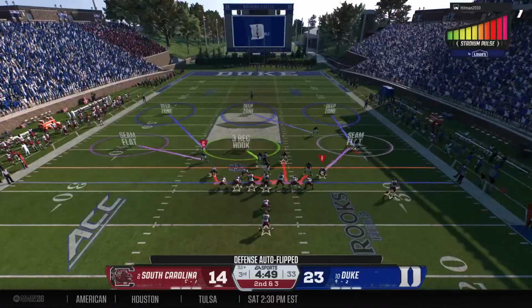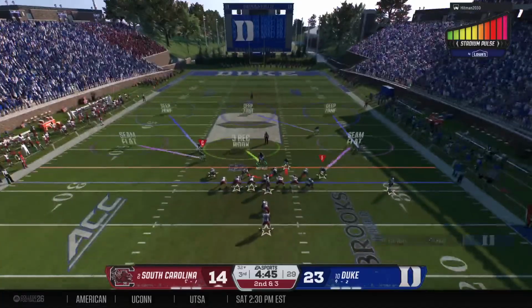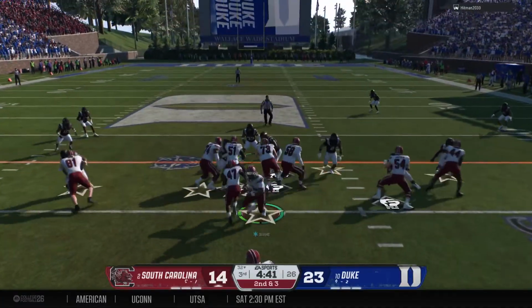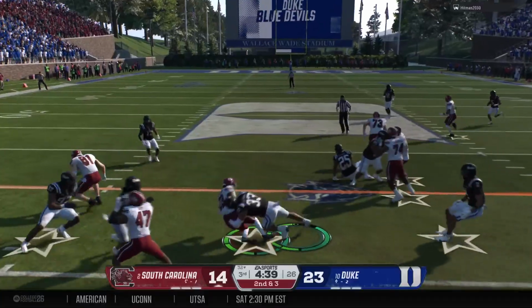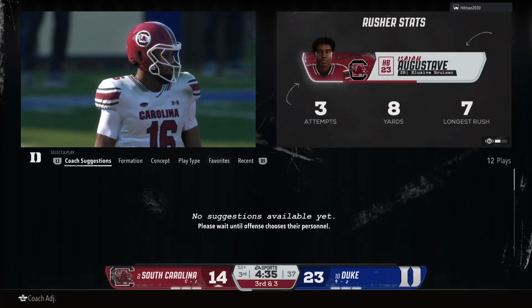You can continue to run. You can go to play action. You really keep the defense on their heels when you can run the ball like this. Nice play. And now the handoff. They test the middle of the defense, but get nothing.